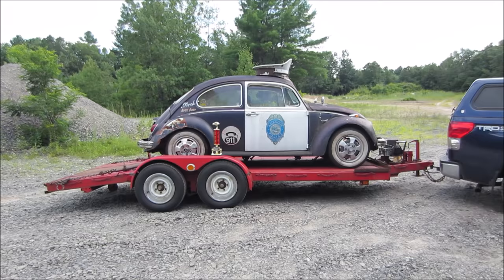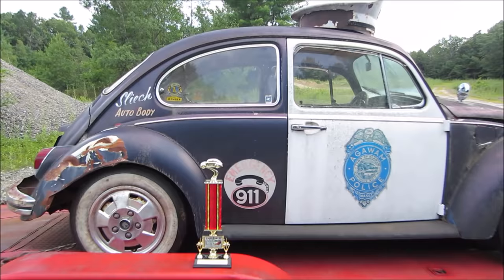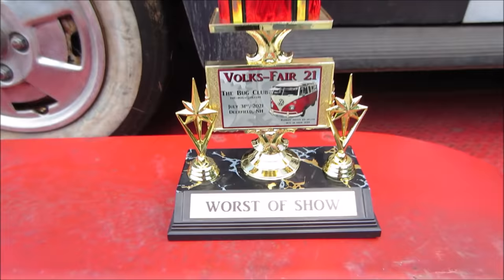Well, guys, all the hard work paid off. We took home the gold. Well, it's a gold trophy anyway. And what else would you expect? Right? That's going front and center of my trophies.